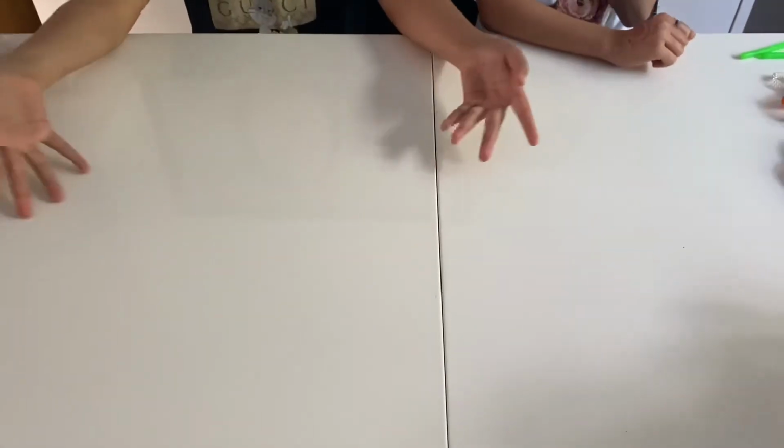Fidget toy full of fidgets we have. I would say we have quite a lot, so let's just get to it. First up is our puppets.